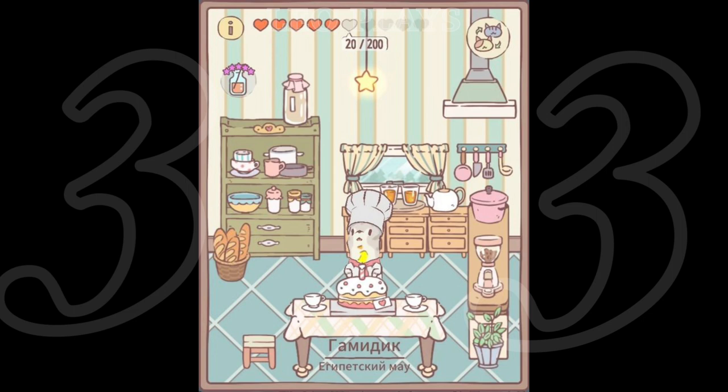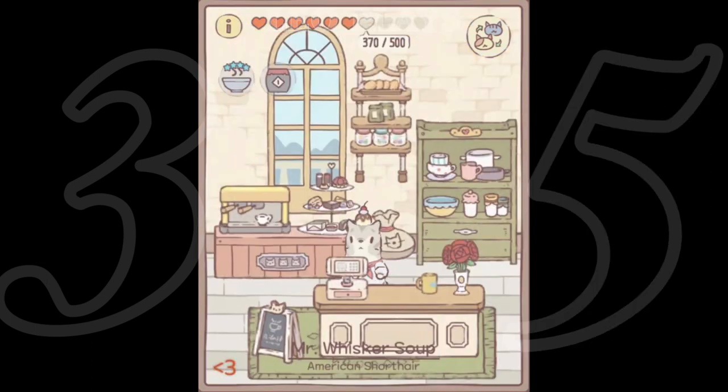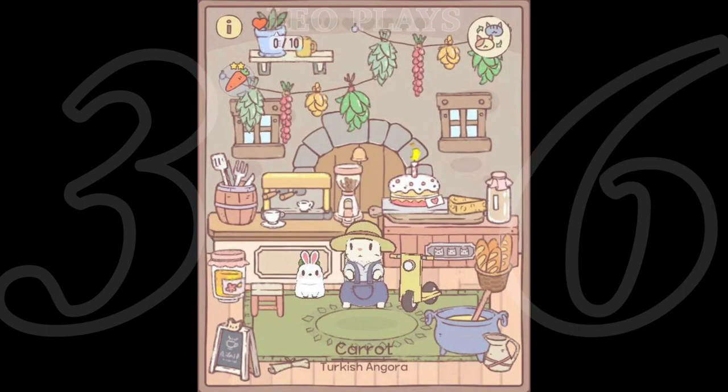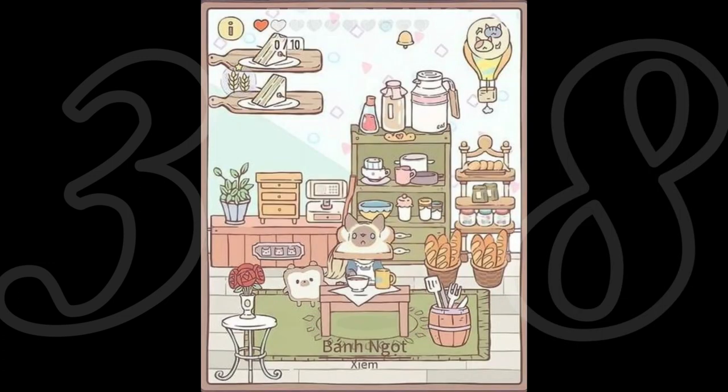Here's another bakery. And another. Did I mention I like bakeries? Well, here's the last one for emphasis.